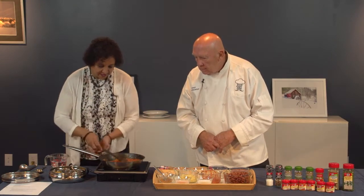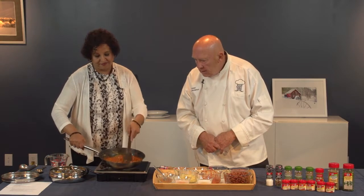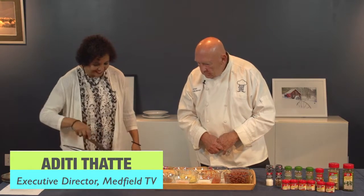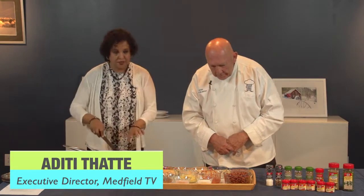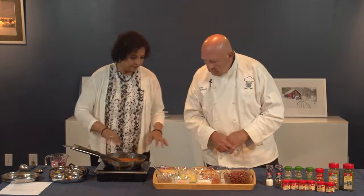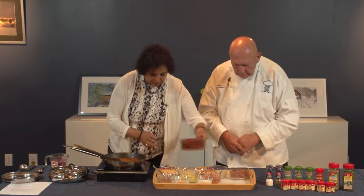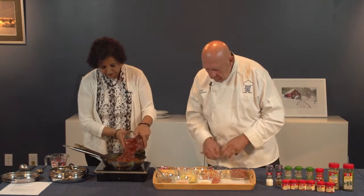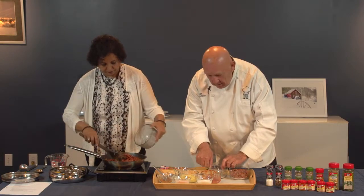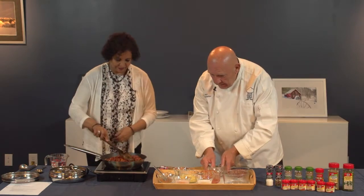Excellent. If you can see the color, you can already start seeing it looks like chili, maybe a little more yellow. So you want to cook down for about 10 to 12 minutes on medium heat. And then time for the beans. This absolutely smells delicious, so I can't wait to try it.